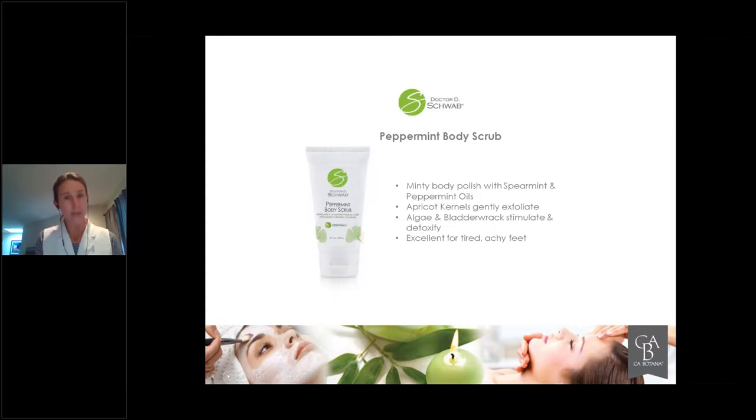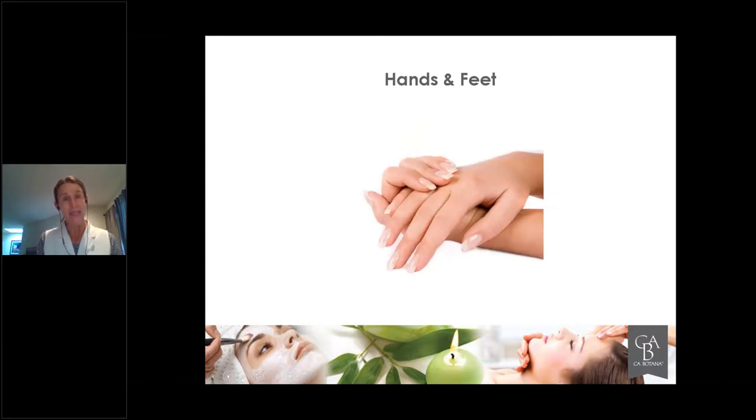Peppermint body scrub, another great one to retail or to use if you have a wet room. This is minty, so it has a refreshing aspect to it. And then it's really, really nice if you think about it for working on the feet. If somebody walks a lot, if they're in the nursing profession, the doctor, if they're in the medical world, this is going to be a great gift to give to them. The peppermint body scrub, the lotion, and the invisible glove, just helping them to take care of themselves. They're giving so much out there as first responders and just in general in the medical field. It's pretty amazing. Hands and feet need to be taken care of. They absolutely need to be taken care of.